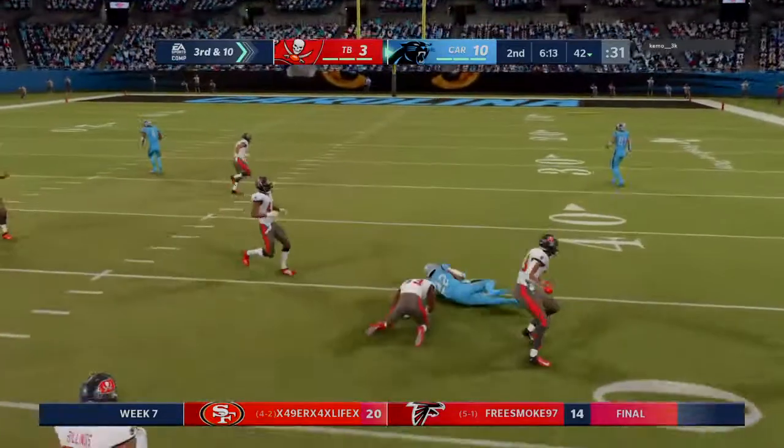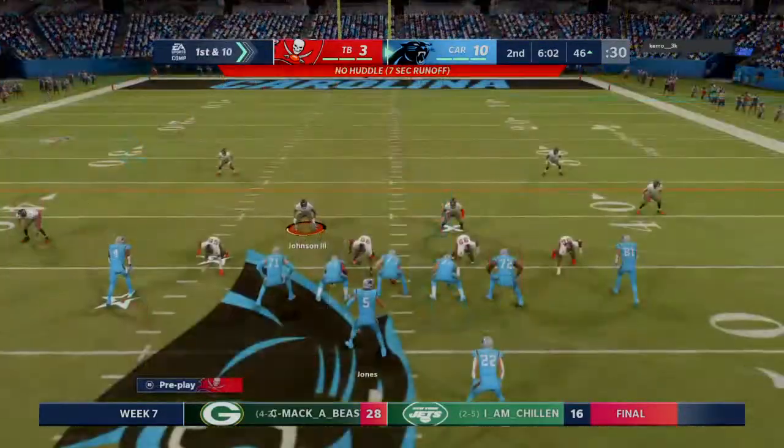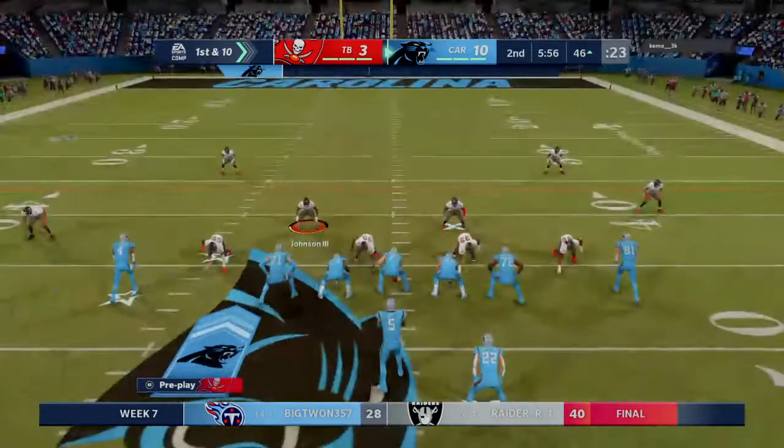Gets this to his running back. It's Christian McCaffrey. And he is going to have a Panthers first down as they're able to get the third down conversion. The Panthers have the first. It's a gain of 12. 6-yard line.